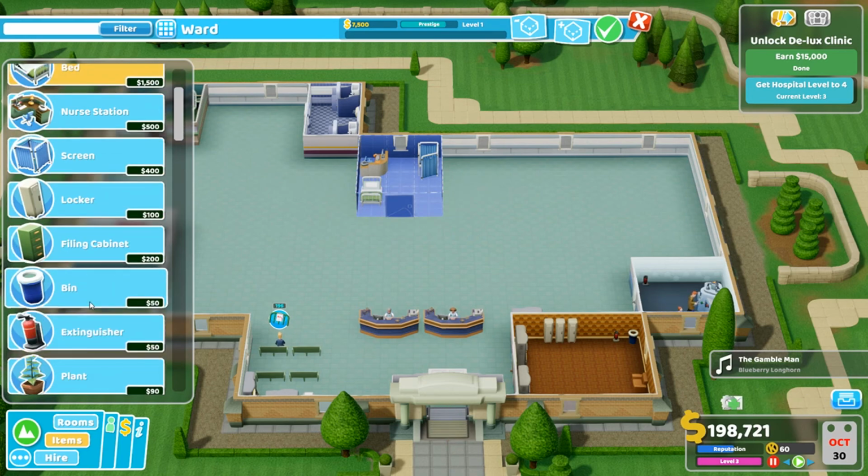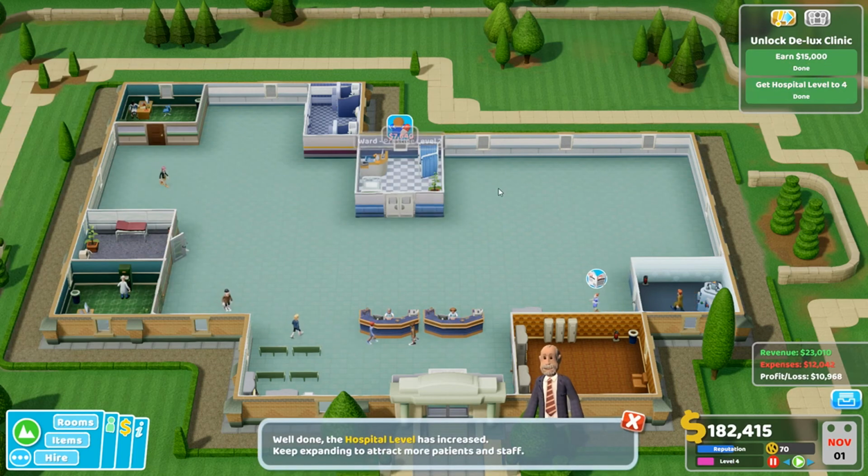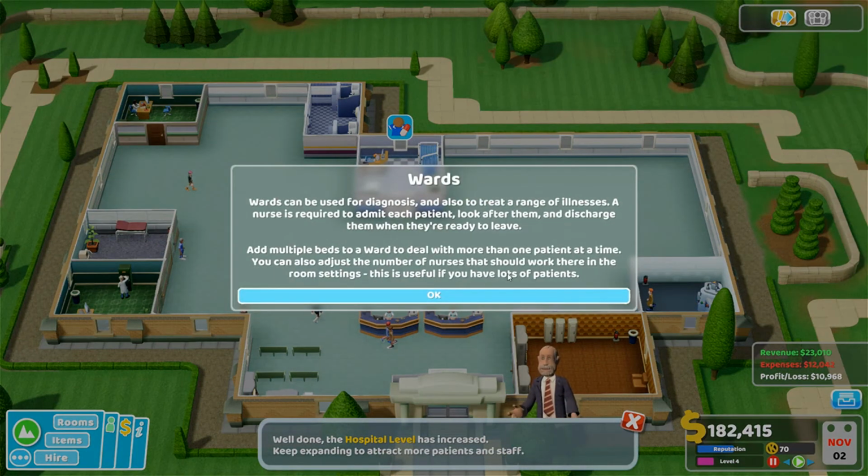No, where should I fit this in? Okay, brilliant. And I need a bin. Needs a bit more prestige. Stick a plant in there. Like that. There we go. We've got a ward. What do we need to put in there?